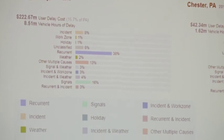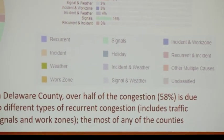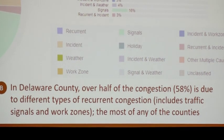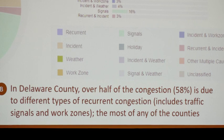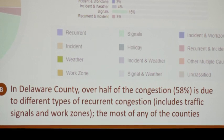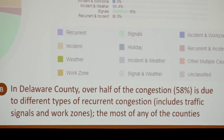So what I've shown here is I wanted to look at all the different counties in the DVRPC region, all 5 of them. And if you look at, for example, traffic incidents, Delaware County is actually tops in that. That would basically mean some kind of disabled vehicle, again, crash, and it has to be responded to as part of the freeway service patrol. So that's 10%, again, higher than all the other counties.